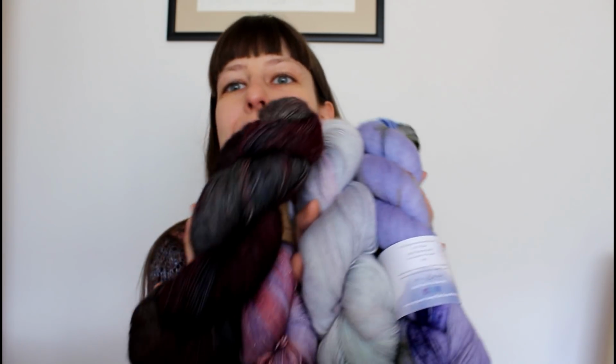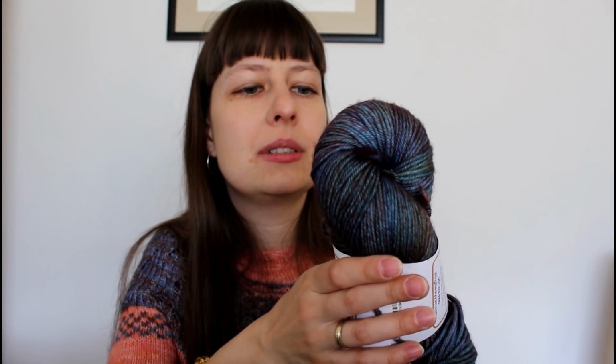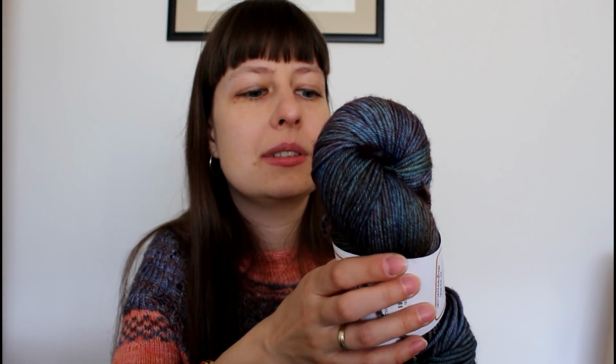And yeah, you can see how many purples I got. It's all like purple. Well, this is kind of purple, and it also has some purple. It's mostly blue, but with brown and teal. Anyway, this is it for yarn this week, and now I would like to talk a little bit about our Bormio trip.